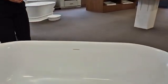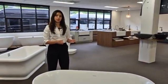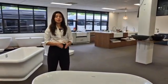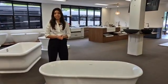This is a new integrated overflow, which is a beautiful and neat, innovative design, which is different to other baths on the market which have the external overflow. Now, the external overflow is sometimes not as aesthetically pleasing, and also this may require additional cleaning.